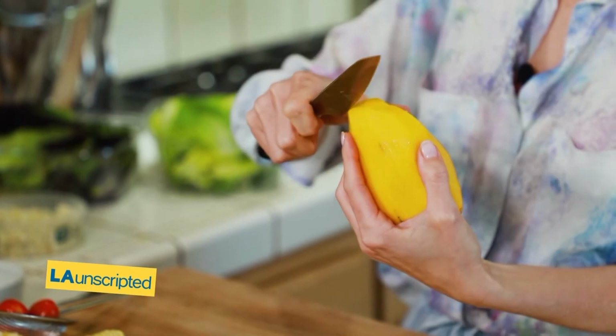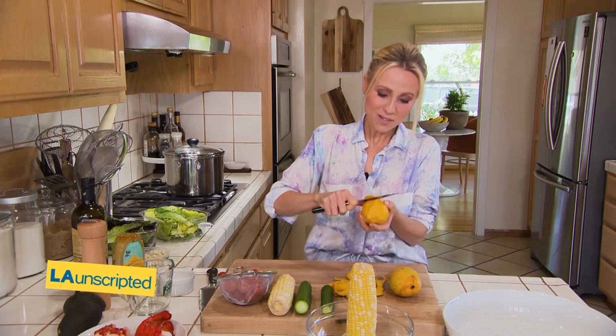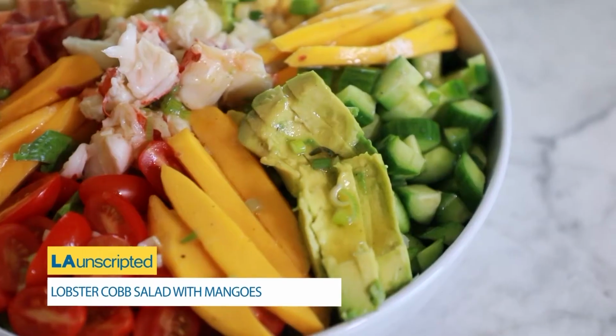Had a salad years ago at the Delano in Miami, Florida, South Beach. And the Delano was one of those places, every time I'd visit, I'd always want to go sit outside by the pool and have this salad for lunch. It was a lobster Cobb salad.